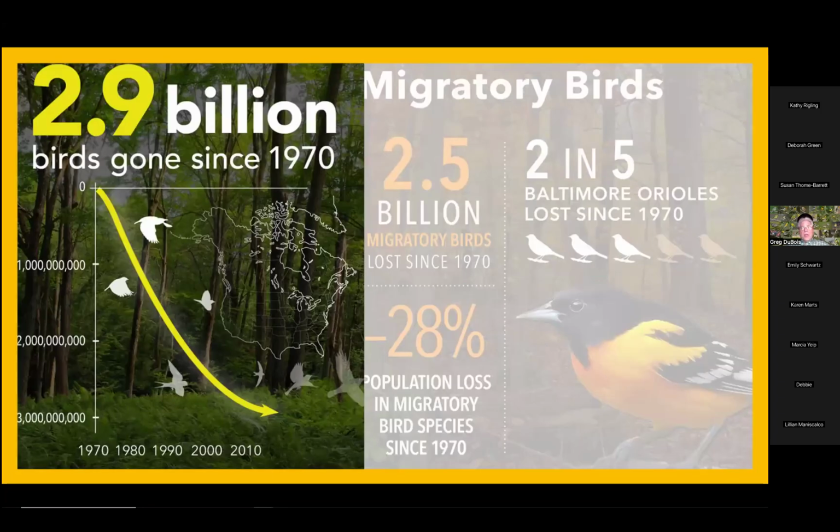Here's the part that I think is going to be a review, but it's always good to review very important scientific discoveries. I'm sure you will recall that in 2019, the very shocking report was published, first in the journal Science, about a study of data that started back in 1970 to essentially the present in 2019. Scientists confirmed that 2.9 billion birds had been lost in that 50-year time span.